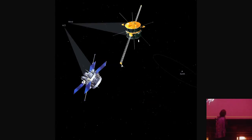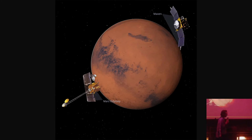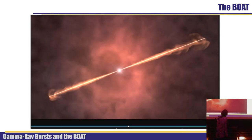It kept going, and the last signature was detected by satellites around Mars. So this initial explosion was detected by 33 satellites. That is the record by about 30 satellites. It was detected by more than 100 telescopes on Earth.